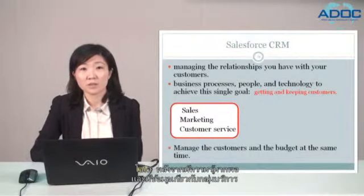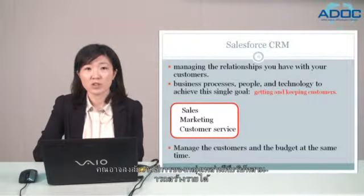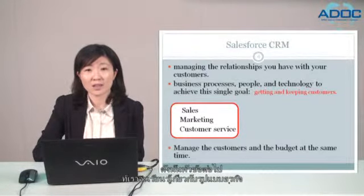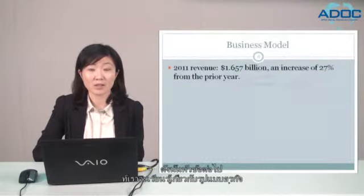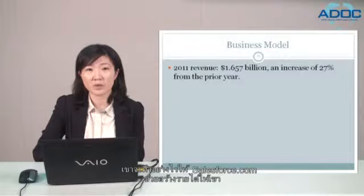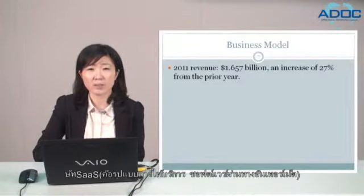Okay, after knowing so much knowledge and information about cloud services, you might wonder how these cloud companies make money by running all those cloud services. Therefore, the next topic we would like to talk about is business model. How Salesforce.com's business model helps them to earn money. Of course, this common business model also applies to most SaaS cloud companies.